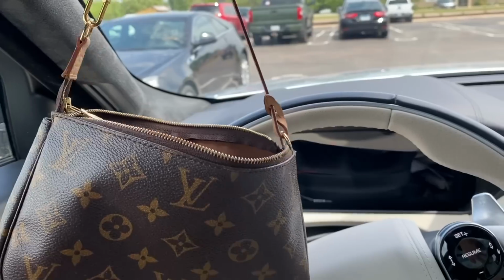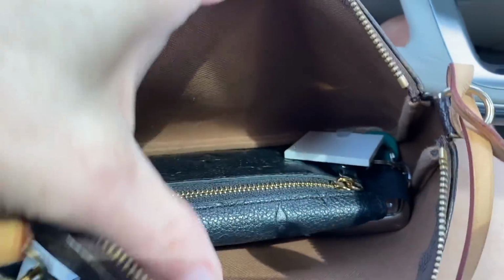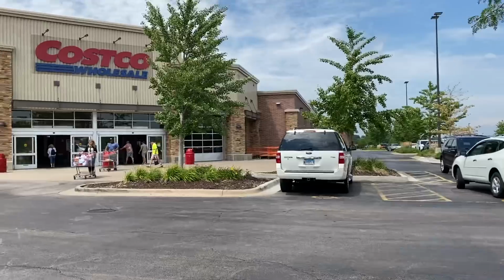So let's go into Costco. This lovely lady has been my bag of choice lately. I just throw in my keys, my wallet thing, and that's pretty much it. My phone fits right in there too. So been loving this, just easy in and out of stores. Love it.